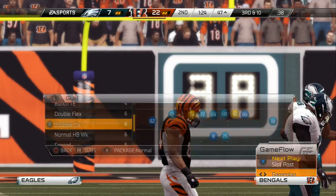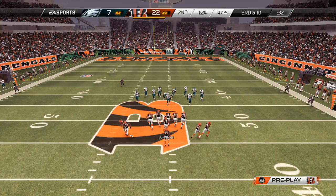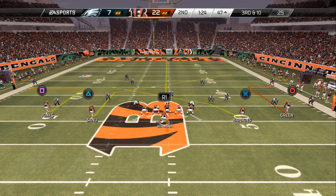Jim, that pass ends up incomplete because the defender just jarred the football loose with that hit. Nice job. Get that shoulder into the receiver. Knock that football out and get it to the ground. Offense lines up here. There's some shifting around in the backfield.